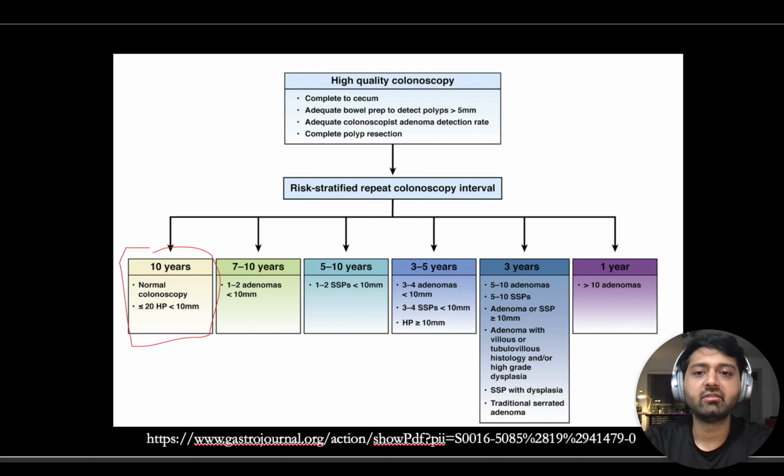So let's say they didn't find any polyps, they're good for 10 years. If they just found one little adenoma, they're still good for 10 years. But if you notice, once you start finding three or more, you're in that 3 year category. And the one they might give you on a test question is if someone has a villus adenoma, which you'll recall is a histology compatible with a higher risk for cancer, then they're in that 3 year category.